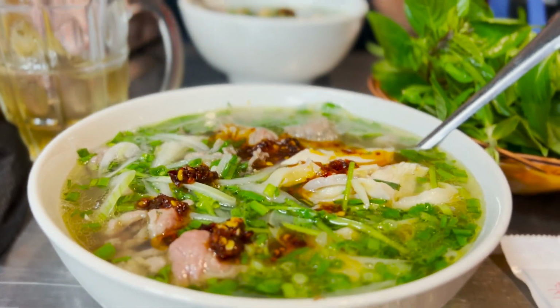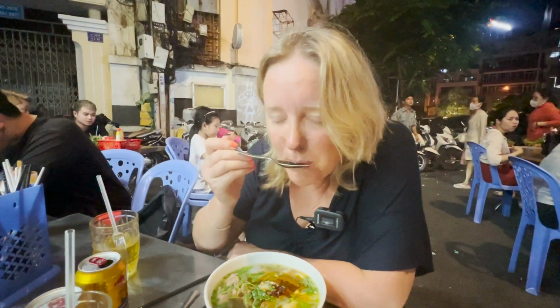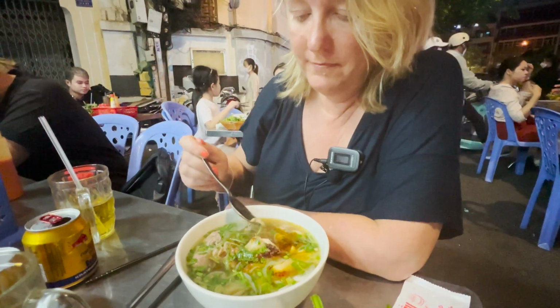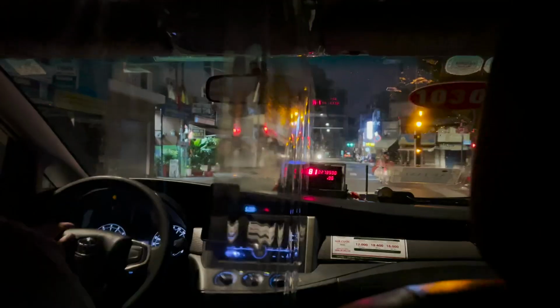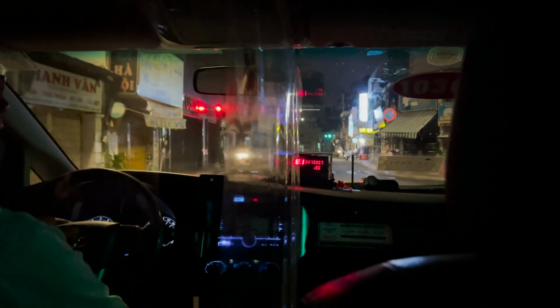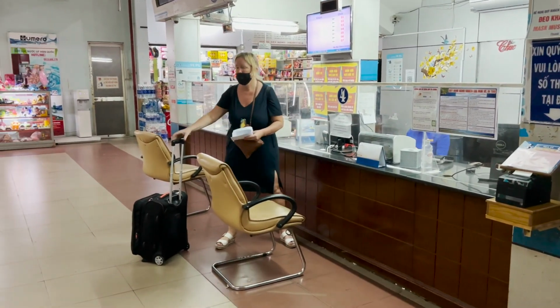Now perhaps it was the jet lag or even the beer. This is where we would normally sign off at the end of what was an amazing stay in Saigon, but we forgot. Instead, we jetted back to our hotel to have a quick rest and gather our things. We had a 5 a.m. train to catch to Nha Trang.